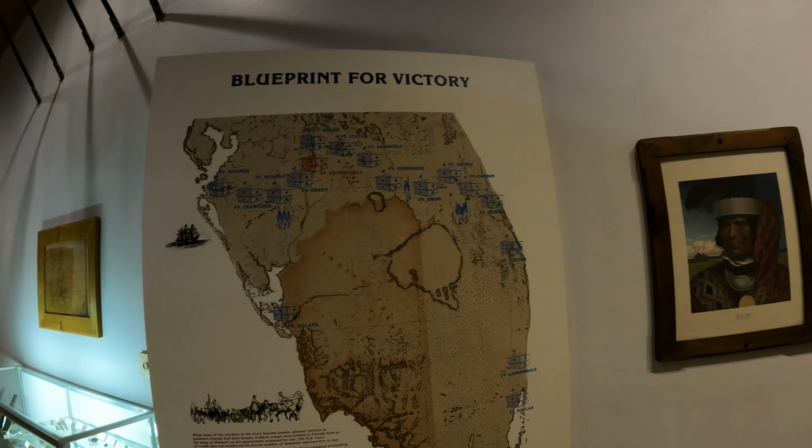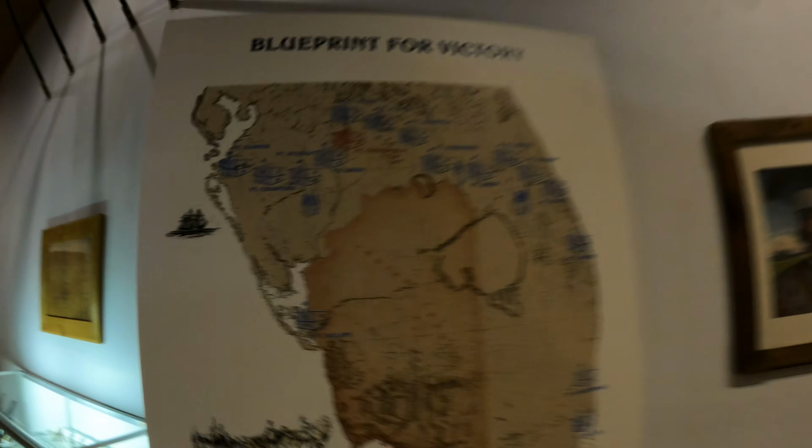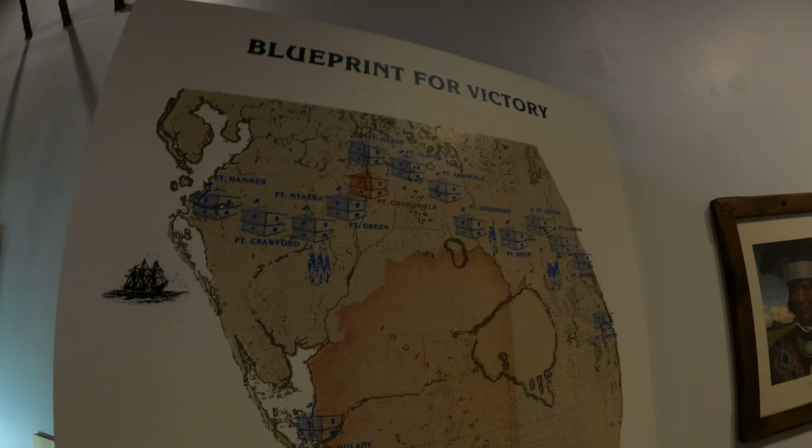There's a map showing the various forts during the Seminole Indian Wars.